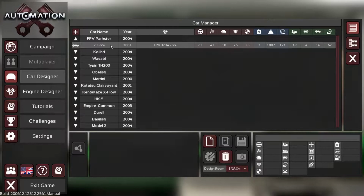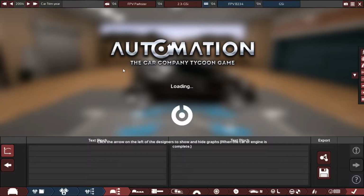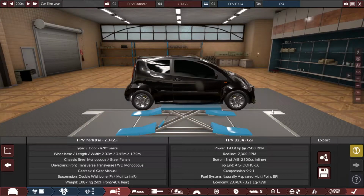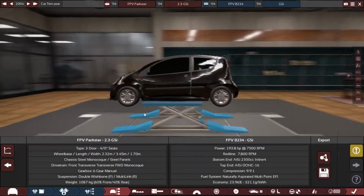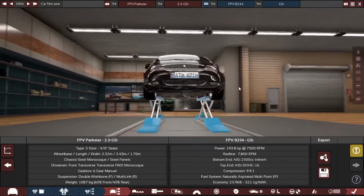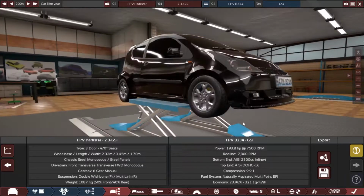First up, we got the FPV Parkster, the 2.3 GSE. I do not know what those stand for, but let's see what the car actually looks like. I do not care about the issues, thank you very much, game. Okay, let's see. So this is a nice little black car. Reminds me a bit with the shape of a kind of stretched out Smart. Looks pretty nice. I do like how the front is connected, and I do like the front vents and everything. That there's like integrated lights into the grills and whatnot. Those are always nice to see.